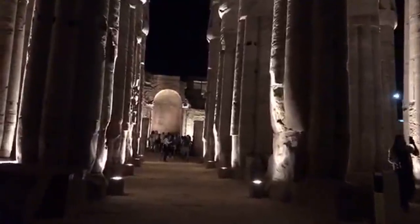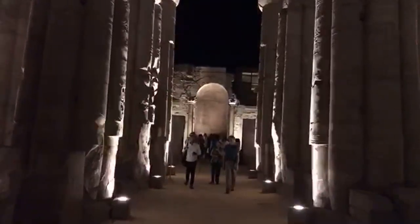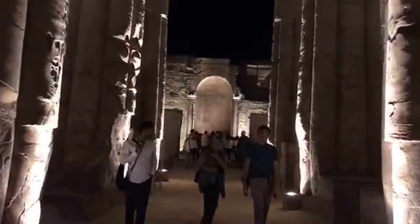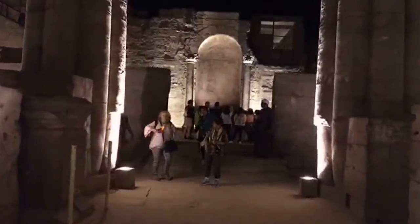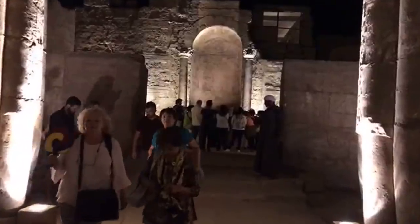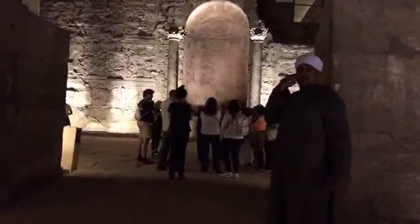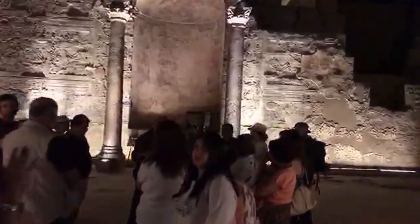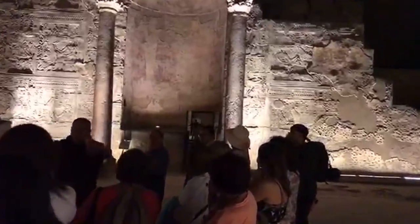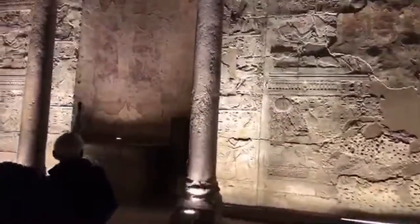Now we're going to walk down to the end, towards the Holy of Holies. By the entrance? So then as far as I can tell, we go from dynastic into Ptolemaic. Here's where you start to have Greco-Roman influence. So these sites are very complicated. Construction over the course of thousands of years.